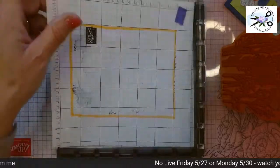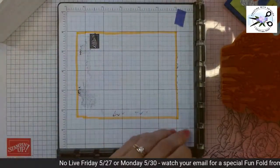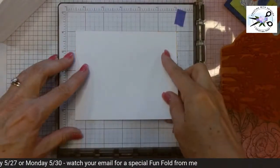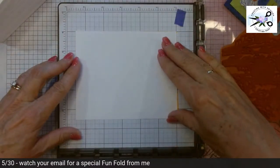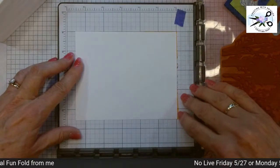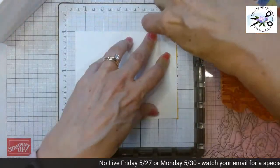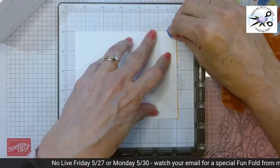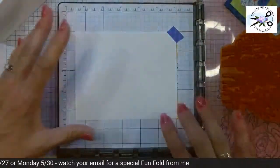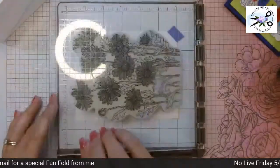So what I do is I get a piece of scrap paper and I stick it down in the corner. Then I mark where my paper goes. And here I just used a highlighter. And so I know my paper goes right there. And then to hold it in place, just in case it moves and I need to restamp it, I put a little piece of washi tape there in the corner. I don't want the washi tape to get in the way of the stamping. Okay, so now that it is in place, it's not going anywhere, I can easily stamp.